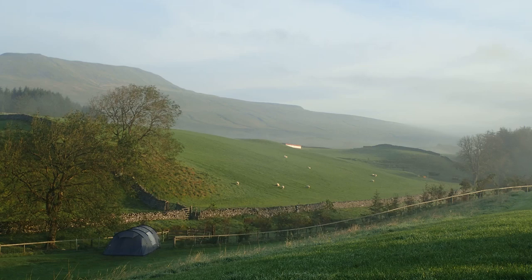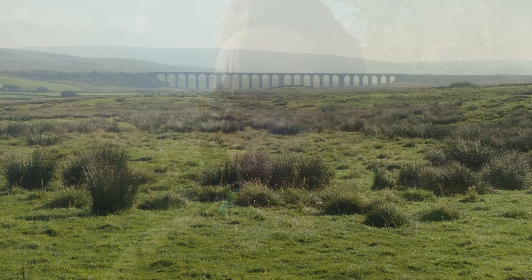This walk's about 10 miles long, nothing more than that. And I'm going up to Whernside and then back down via Ribblehead Viaduct, which I can just see over to my right. Yeah, fairly straightforward walk and an easy introduction to the Dales.